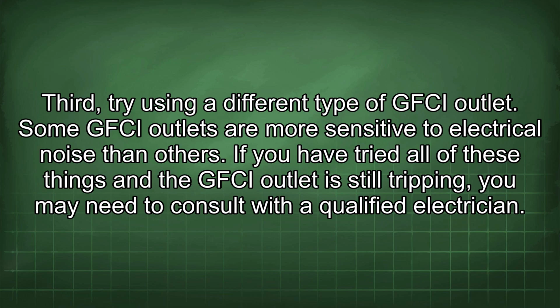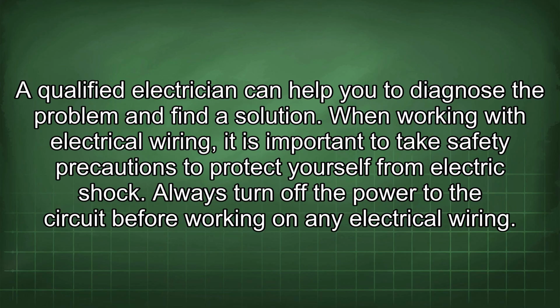If you have tried all of these things and the GFCI outlet is still tripping, you may need to consult with a qualified electrician. A qualified electrician can help you to diagnose the problem and find a solution.